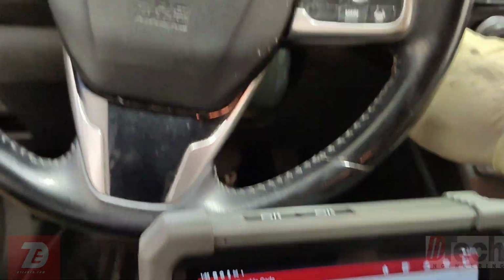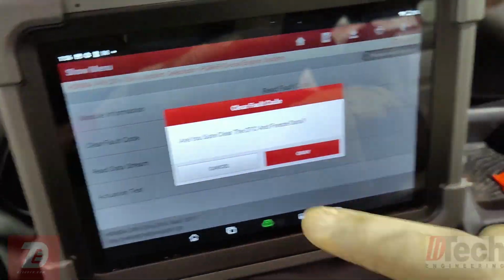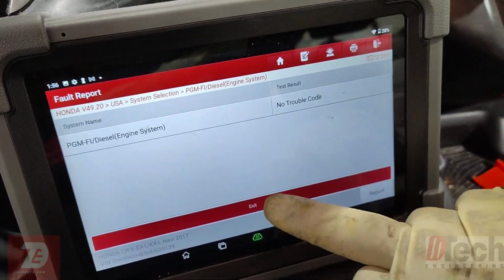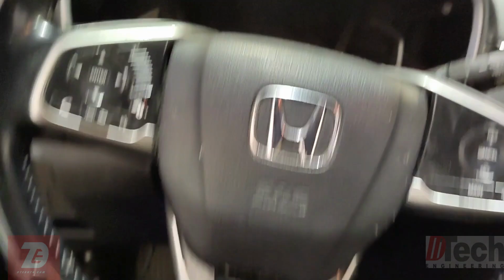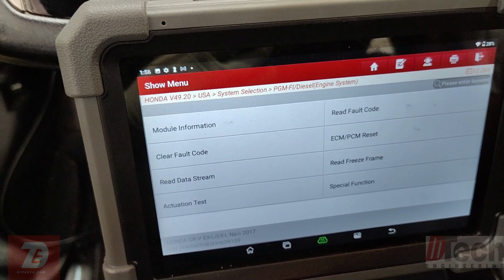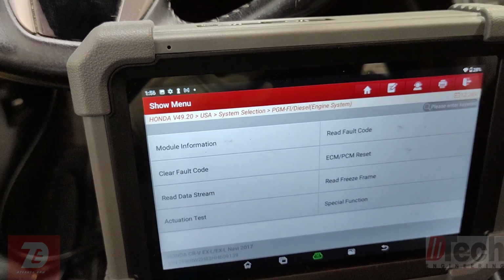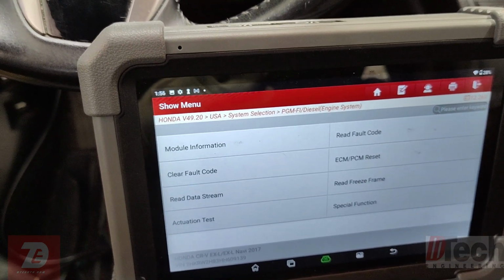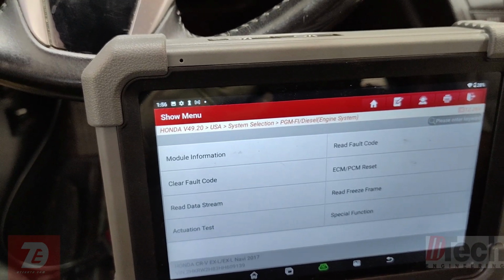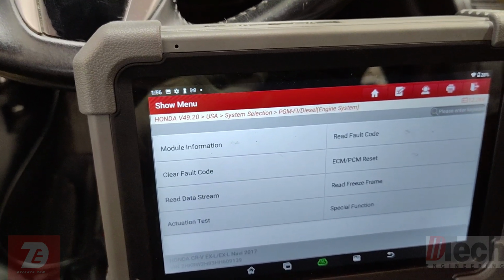And just to show you, we'll go ahead and clear the codes. We'll read. So no codes. Cycle the key, and we'll do a crank start and reread it. Remember, as far as the code setting criteria, both for intake and exhaust, it's basically saying base timing is off 10 degrees or more, and it doesn't need to activate the variable cam timing.